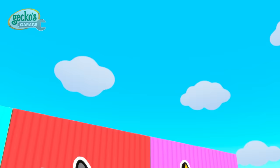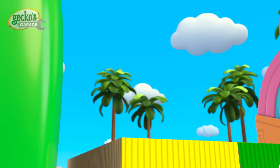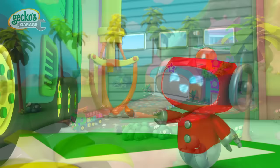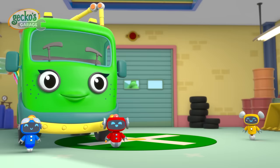Success! All done. Now back to the garage. Great job, everyone! We helped to save the planet, and Mama had a well-earned rest. Goodbye, everyone.